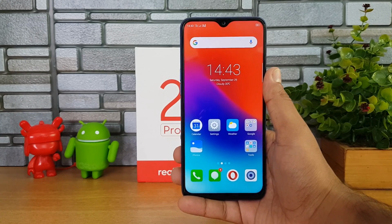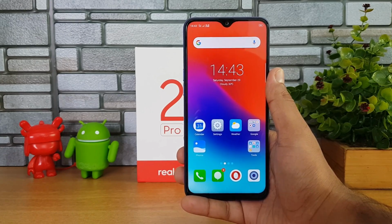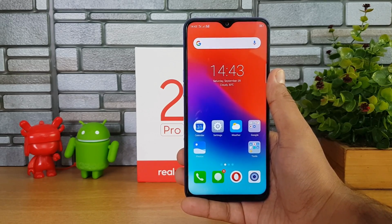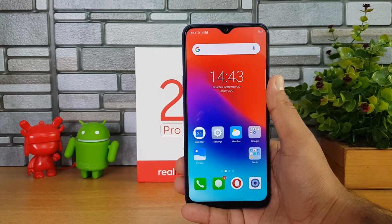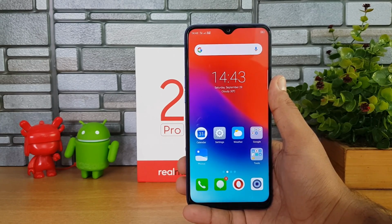Now third reason is the multiple variants available. Now we have a 4GB RAM and 64GB storage, and 6GB RAM and 64GB storage, and you also get an 8GB RAM and 128GB storage. Probably the first time we are seeing such a high RAM capacity and storage being offered at a really great pricing. So that's again a good thing, because if you really want a great performance and higher storage capacity, this is definitely a good option in this price segment.